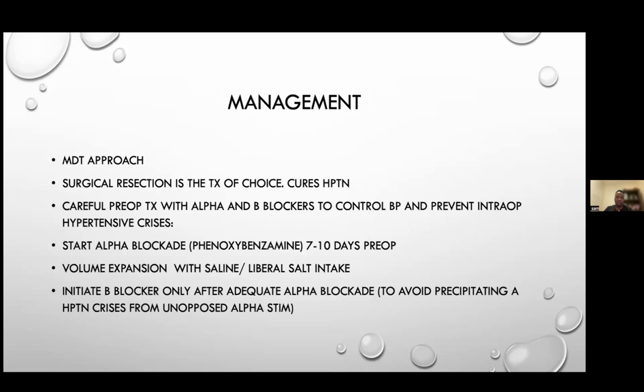So management follows an MDT approach. Surgical resection is the treatment of choice, and often it cures hypertension. However, the patient has to have careful preoperative treatment with alpha blockers initially and beta blockers later on to control blood pressure and prevent hypertensive crisis. So we start with alpha blockade, phenoxybenzamine, 7 to 10 days pre-op.